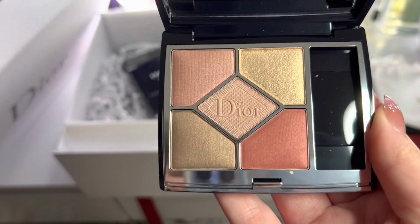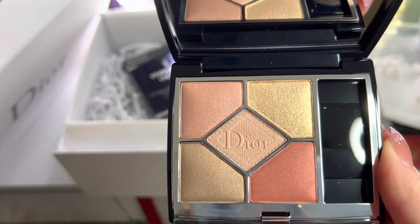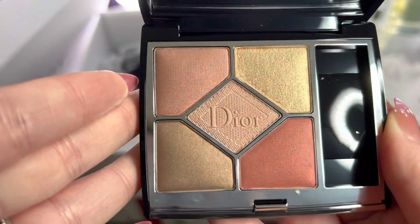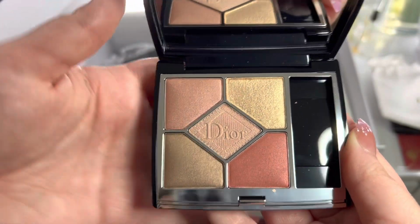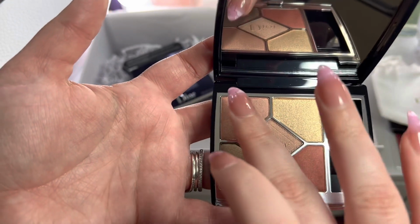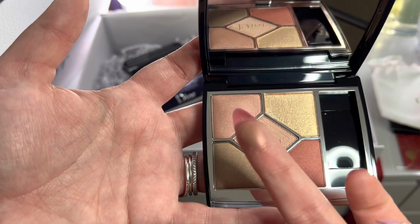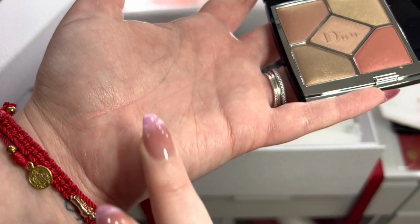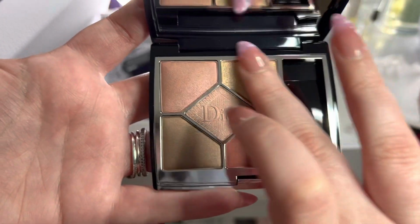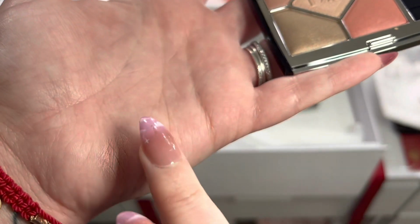I thought it was going to be a little bit brighter because on their website it looks a little bit brighter, with more pinker tones. But look at that. So let's go ahead and swatch them. Swatch this. Oh, that's pretty. And then the little yellow here. Oh, that's really nice.